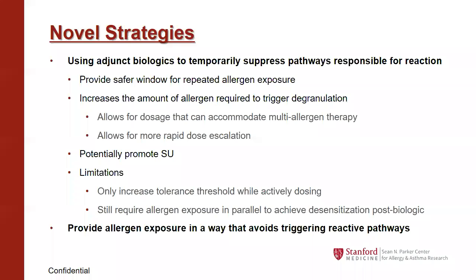The second, most recent strategy in development right now does not involve biologics at all. It's really the use of modified allergens where the molecule used provides repeated allergen exposure to the naive T cells without triggering any of the reactive pathways. And it's very nuanced, and it's still really in development, but I think it holds the most promise right now.